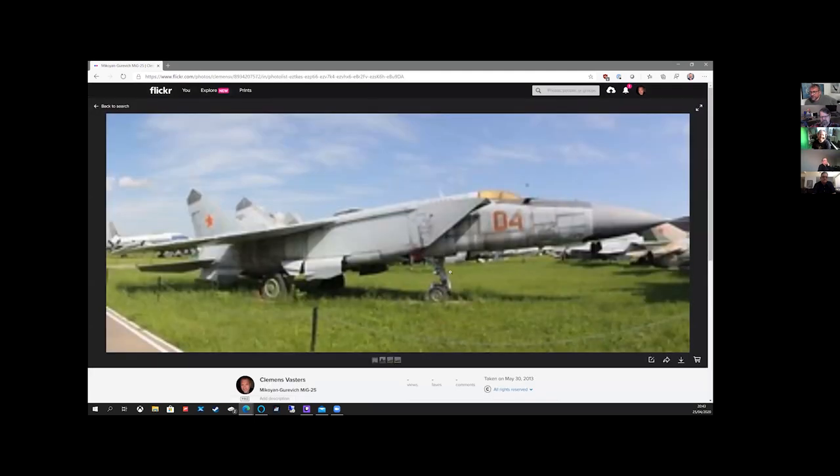Yeah, so this is the Foxbat. Unfortunately, there's no good reference point in this picture. Look how small the cockpit is. It seems toyish because it's tiny. That thing is just giant.